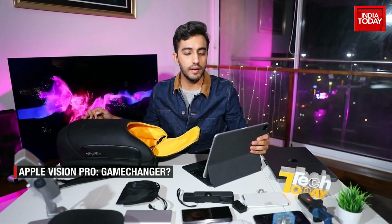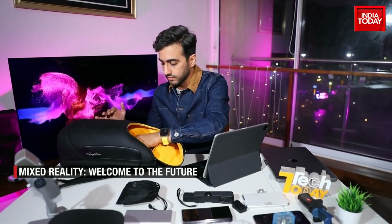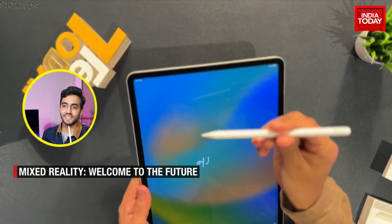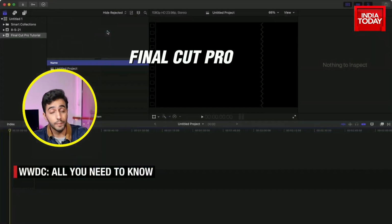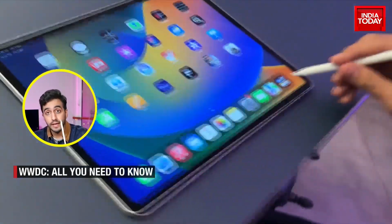Now, something I wanted to show you towards the end was the one tiny product that makes this iPad almost indispensable. Turns out to be an Apple Pencil, a must for all creators, designers, and now with Final Cut Pro coming to the iPad, this could be a game changer.